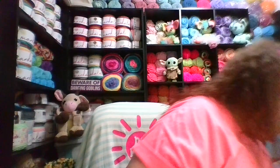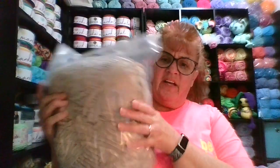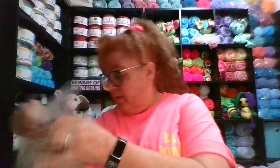And then we've got rust, which does not look like rust to me. This looks like brown. Not even close. This is like teddy bear brown. So there's that, which is fine because I do make teddy bears, amongst other things. And then we've got tan, although it kind of has a little bit of a green hue, but it could be my vision. So there's that. That's tan.